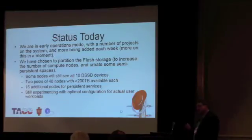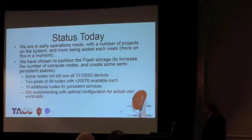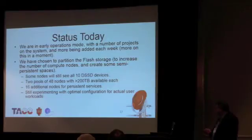There's 10 devices, 20 controllers, 2 controllers per device. We want to tune to about 50 gigabytes per second per controller to get that terabyte a second. We're getting 46 gigabytes per second per controller at the moment, so we're very close to that. And just based on the first couple of months of experience with it, there's only 96 physical ports, so that's sort of a hard limit.